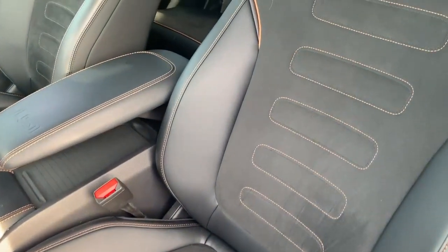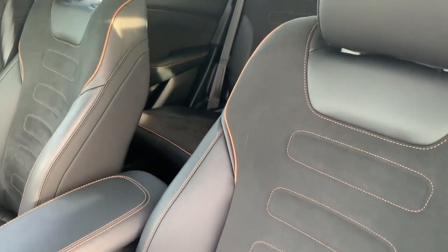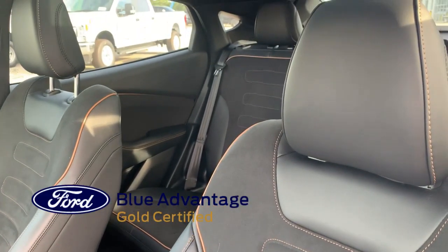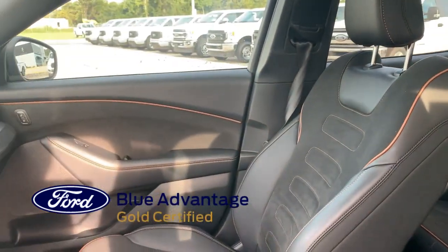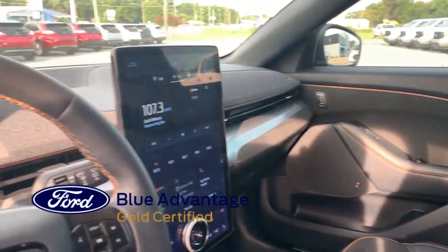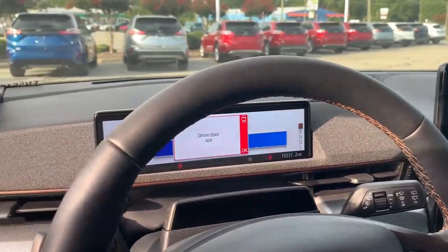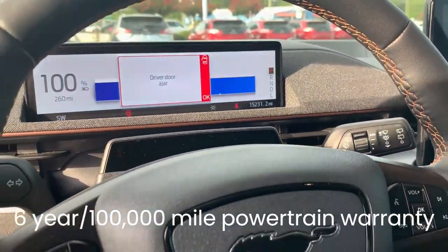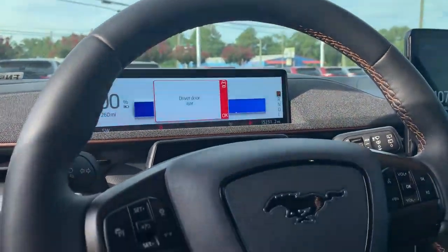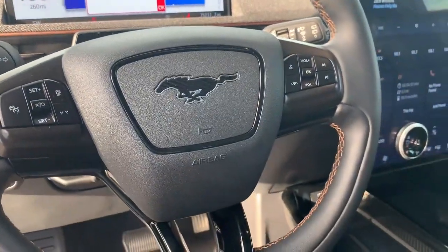You can buy this electric vehicle with peace of mind too. It's a Ford Gold Certified pre-owned vehicle. It's passed a rigorous 172-point inspection by our factory-trained technicians. And it comes with a 6-year, 100,000-mile warranty. This Mach-E is as safe as it is sporty.